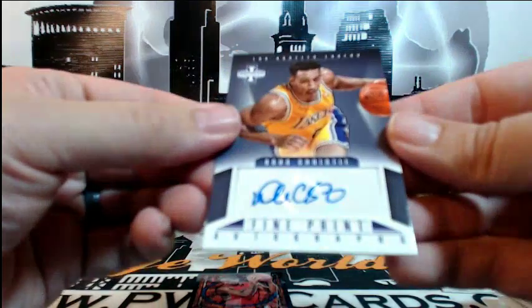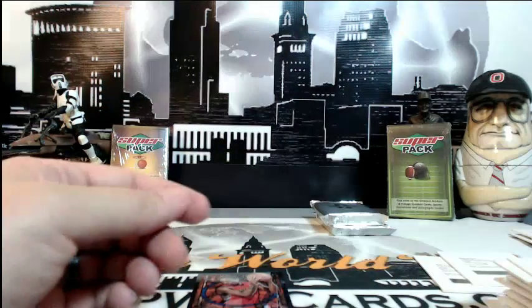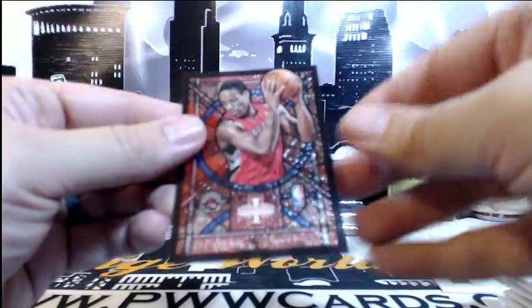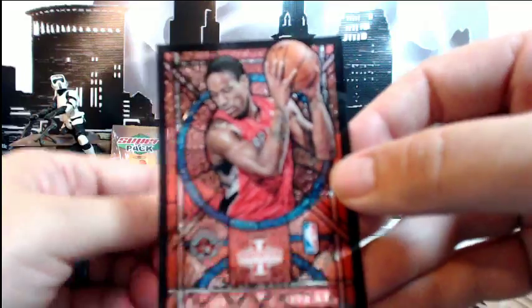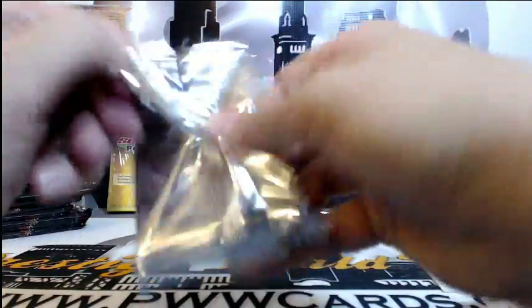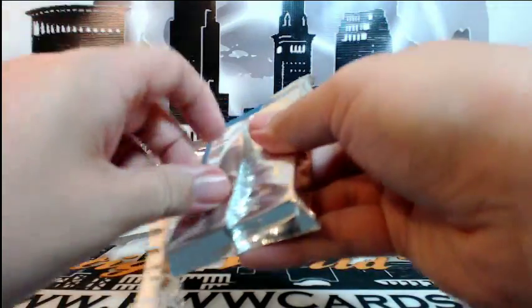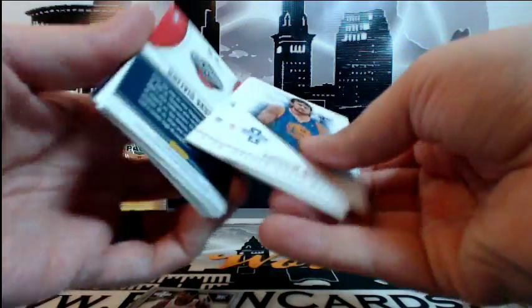Then for the Lakers, Doug Christie, fine print autograph. Congratulations on that, Ginger. And then we have a DeMar DeRozan stained glass for the Raptors and ZH on that one. Two packs to go. So we've hit a Bird, a Curry, and a Kobe auto. All nice things.